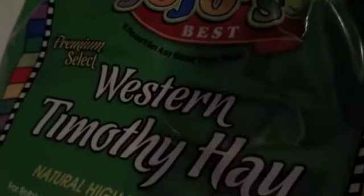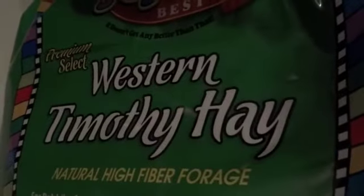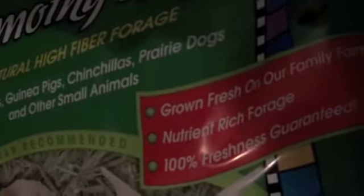And then I also picked up a new type of hay. It's called JoJo's Best, which is a brand I've never heard of. And it's just premium Western Timothy hay. Got a big bag of it, and it was only $7.99 at my local pet shop. So, it's great, and it's nice and grassy hay, as you can see there through the bag.